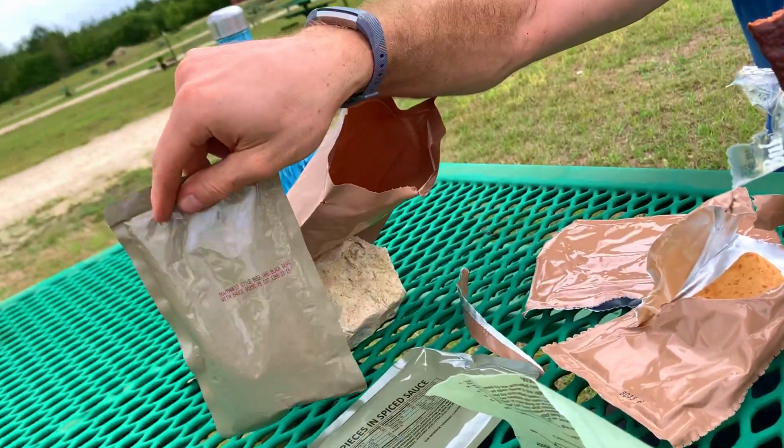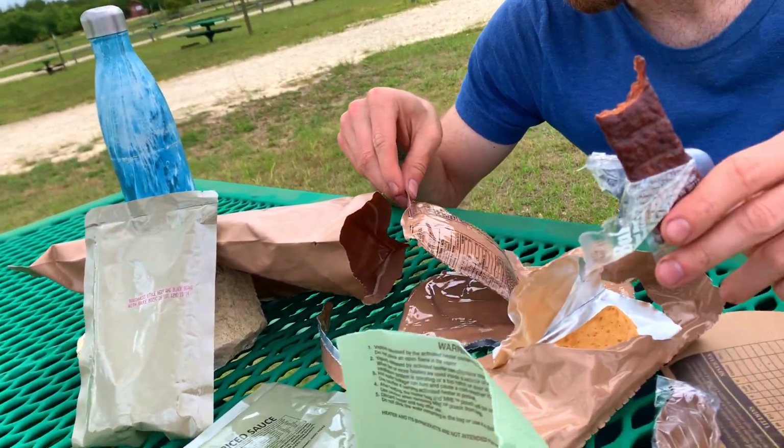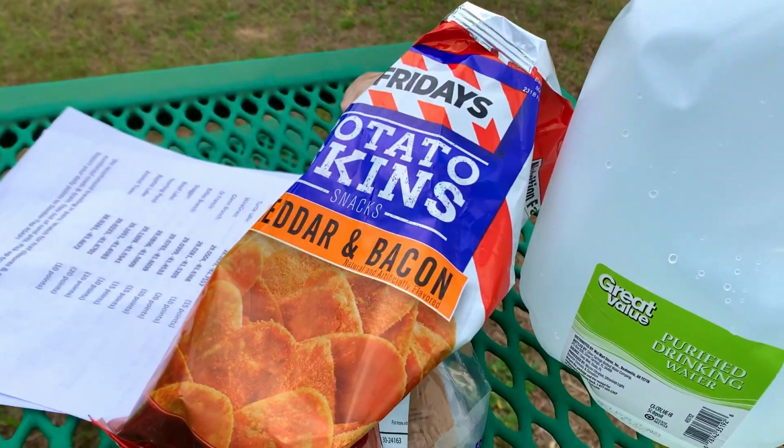This is just beef and black beef. Probably just drink it out of the pouch. No, use this beef. Oh, I got, you're my, not a heathen. Yeah, and can't forget the lemon poppy seed cake. And good old potato skins.